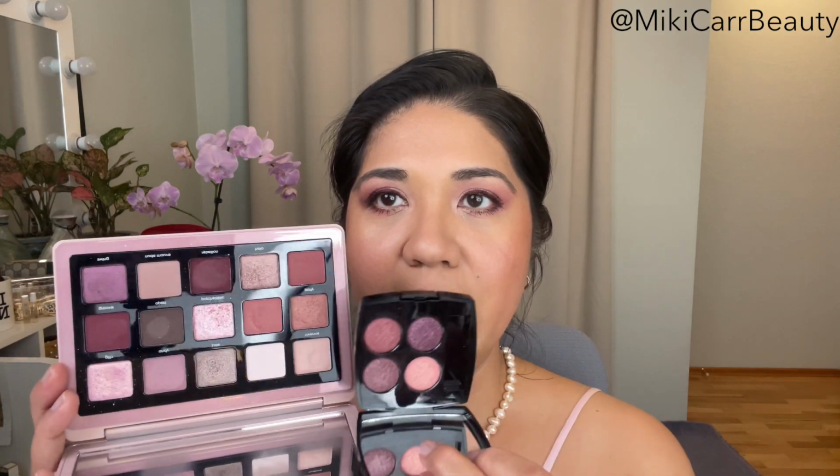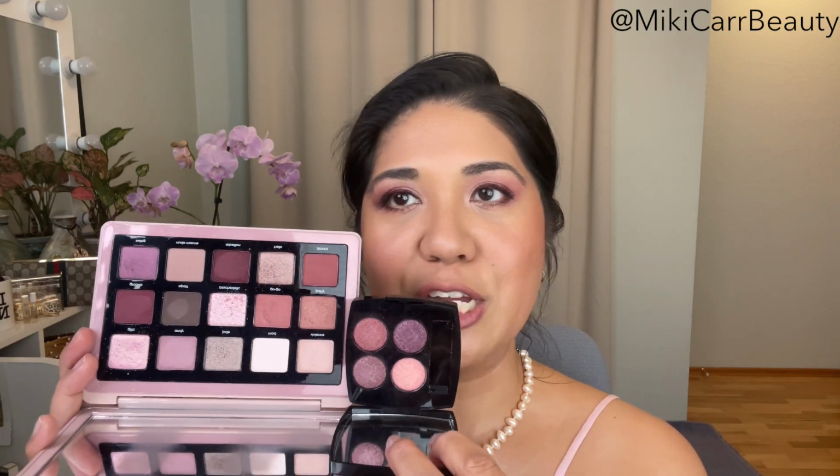And so the one that I thought of right off the bat, because Natasha Denona just came out with my dream palette, and it kind of reminds me of this, is the retro palette. So this reminds me a bit of the retro palette. So you can see that they're cousins in a way. And you can see I kind of like that color. I got an orchid back there with that same color story. So this might be kind of a dupe.